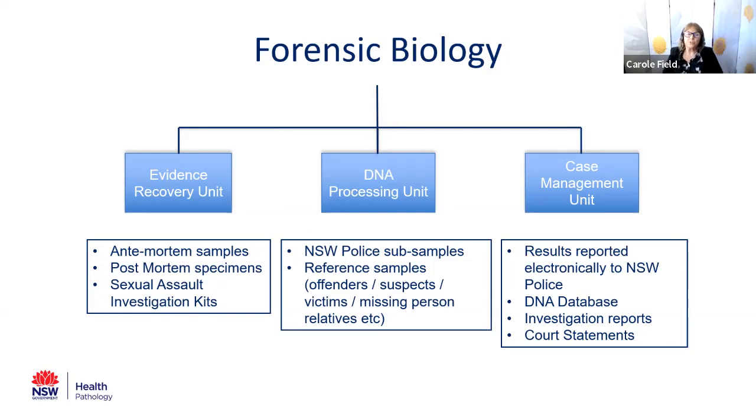The case management unit is also responsible for maintaining the DNA database, where the DNA profiles are uploaded to the DNA database for searching purposes, and any links are provided to New South Wales Police. The case management unit also provide investigation reports and court statements, and are also available for expert testimony for court.